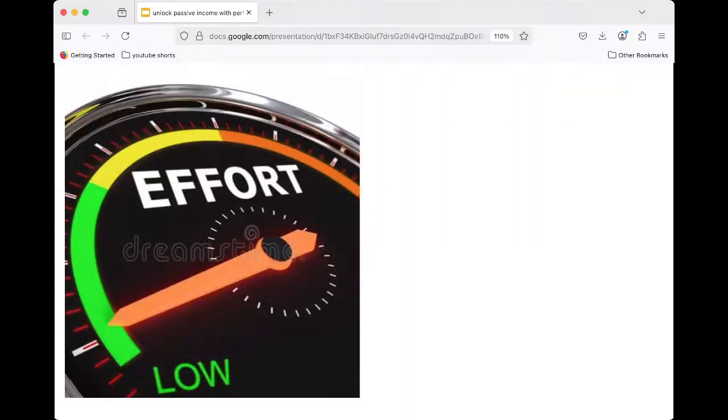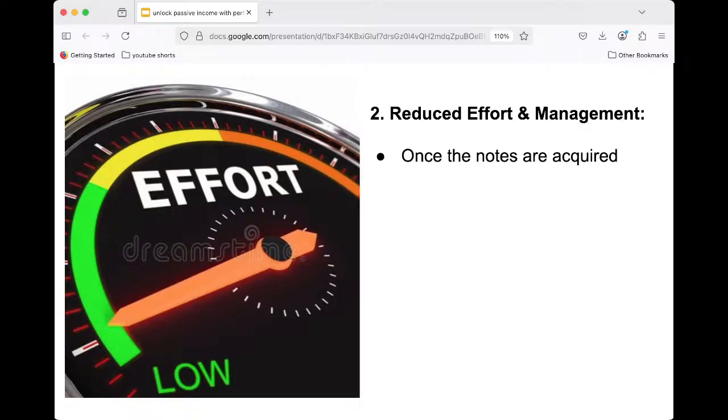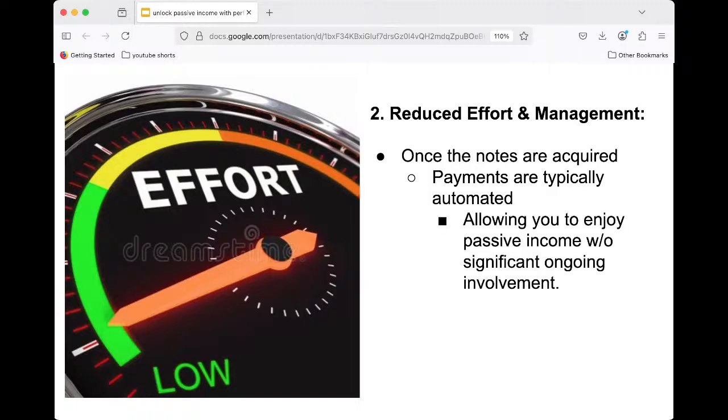The second benefit is the reduced effort and management. Once the notes are acquired, payments are typically automated, going through a third-party servicer. You should not be collecting these payments at all. You should be using a third-party servicer to collect these. So this allows you to enjoy passive income without significant ongoing involvement.